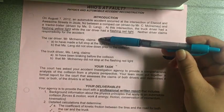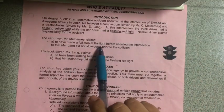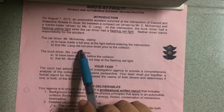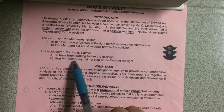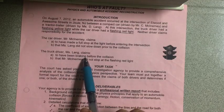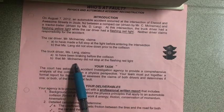The car driver, Mr. C, claims to have made a full stop at the light before entering the intersection, and that Miss Lang did not slow down prior to the collision. The truck driver, Miss Lang, claims to have been braking before the collision, and that Mr. C did not stop at the flashing red light.